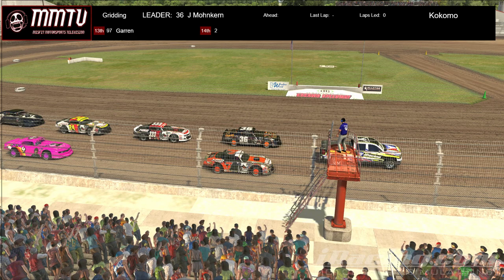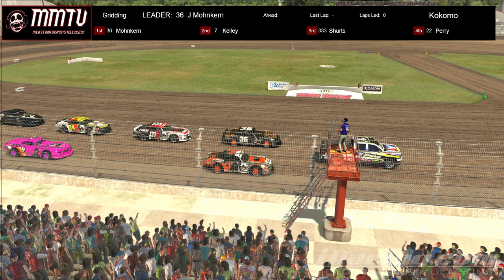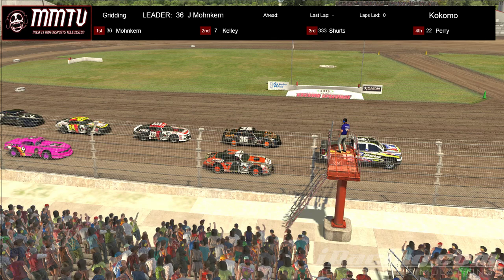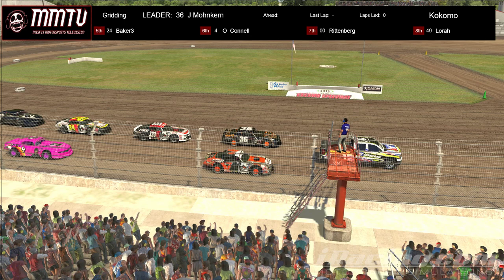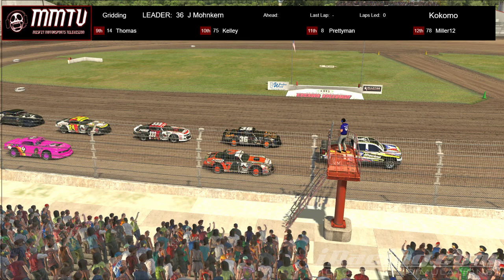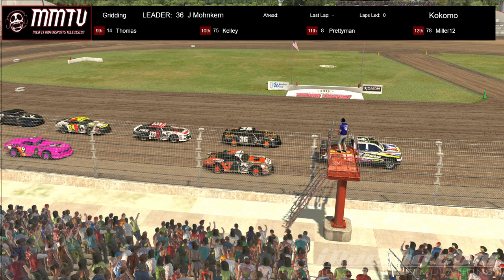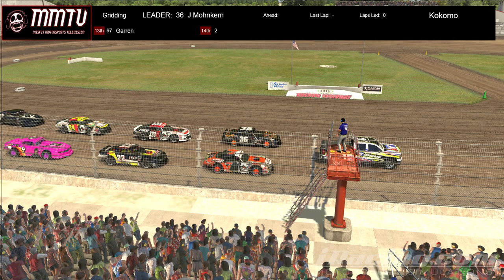All right, Jeremy, it looks like these guys are starting to grid. We got John Monkern on the pole. And again, the big story tonight is going to be Torrin Shirts, having to go to the back of the pack after the win last week. That's the rule here at Misfit Motorsports: you win the race, next week you start at the back. So it'll be interesting to see if he can make that car come through the field.